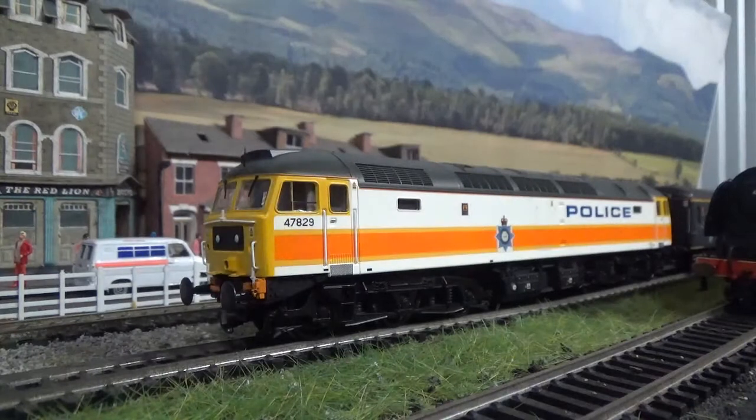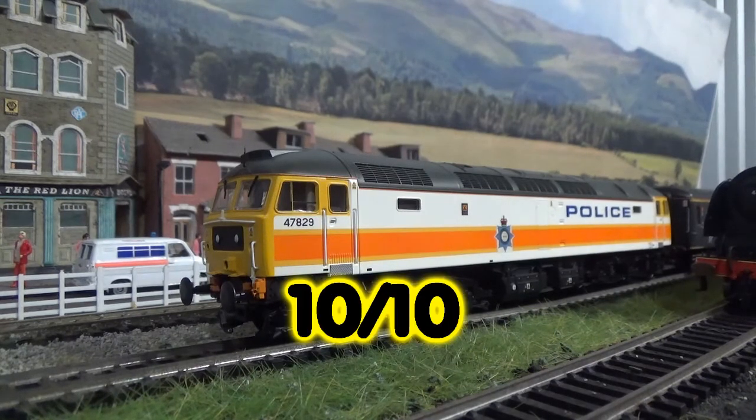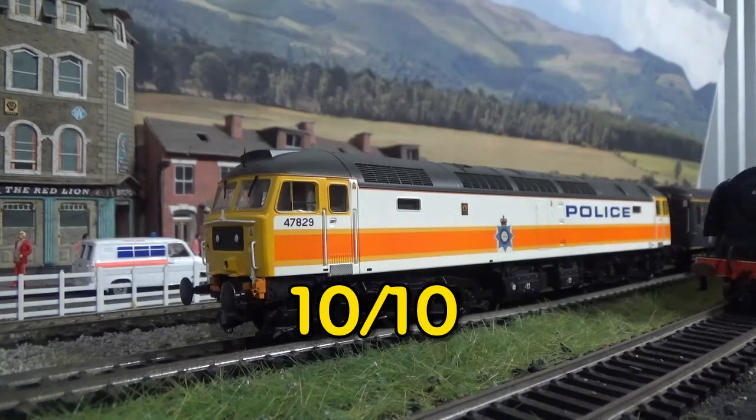So overall then, I'm going to rate the Bachmann Kernow exclusive 47829 in police livery a 10 out of 10.